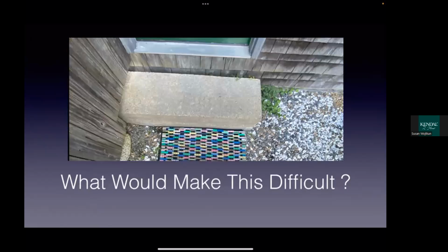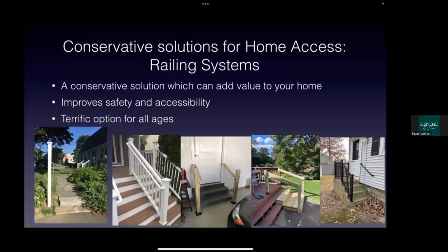Another one, we have a really high step in. We see that a lot of times, no railings. So what can we do? When you go up to the home, a lot of times I assess that the person might just need a railing. On the right-hand side, you can see that same porch. We just put some really attractive aluminum railing. We can match the style of the home, so it looks really nice. It doesn't look like something that was put there because somebody is aging in place.